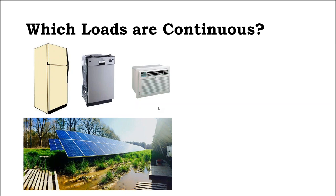Which loads are considered continuous? Well, solar isn't a load. It's a supply. But if you're asked whether a solar array is considered, for the purposes of design, a continuous load or a non-continuous load, you would say the solar array is supposed to be on for more than 3 hours at a time. The sun comes up at 9 and it sets at 5, so that inverter should be operating for more than 3 hours straight. So we need to treat solar like it's a continuous load.